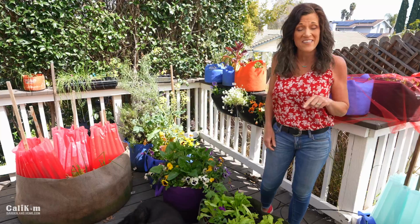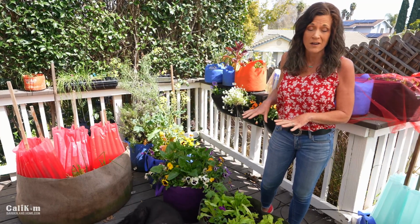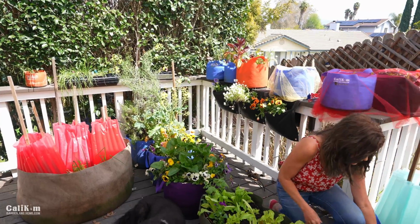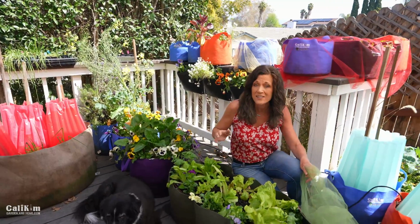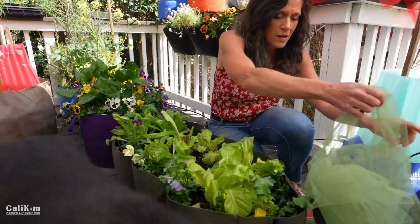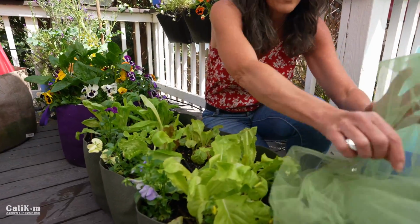So if you can, identify what's eating your plants first. Because we have identified that it's bunnies hopping in our containers here, I like to try and cover my brand new seedlings to help protect them. Bunnies especially like the tender new seedlings. So these I actually just planted a couple of weeks ago, and I really don't want the bunnies chowing down.